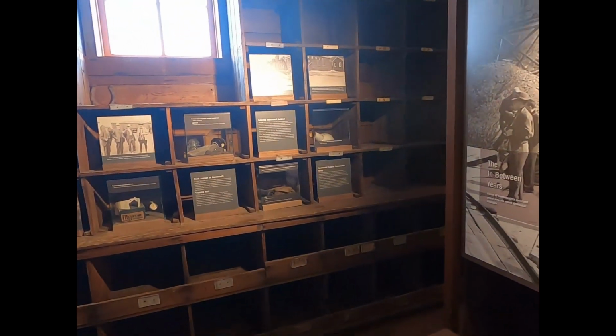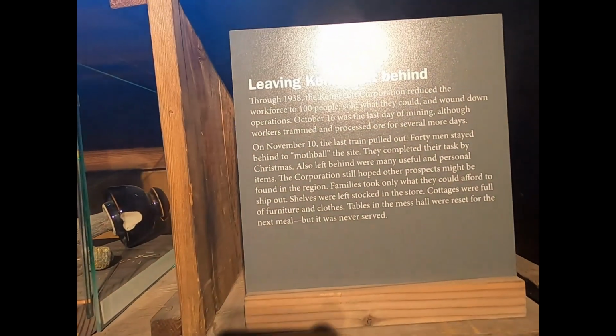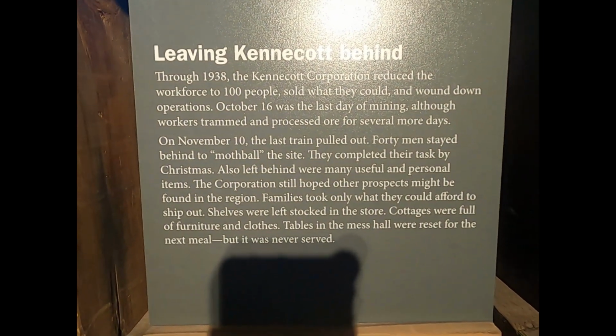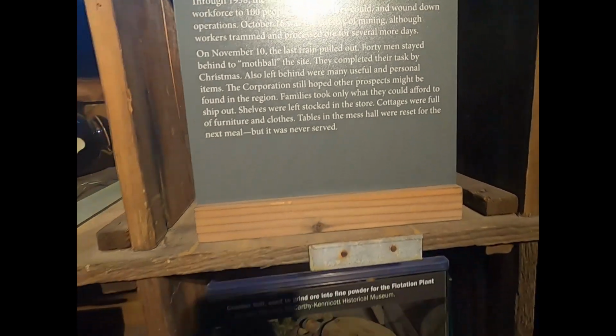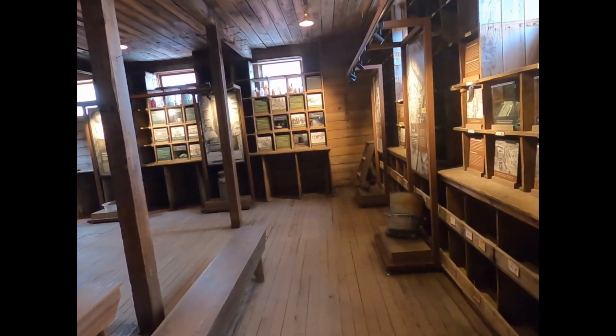They built 3 miles of aerial trams to bring the copper down from the mountain. The mining town of Kennecott sprouted up and would eventually support 20 families and hundreds of workers. The Kennecott Mines Company had to contend with one final challenge.